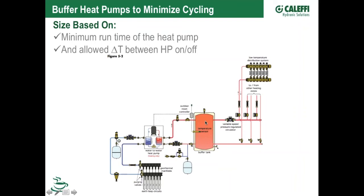So on a shoulder season day, if it's, let's say, 40 degrees outside, we don't need the full temperature out of this tank. We're just going to mix and modulate that tank temperature to exactly what the load needs. We make different mixing blocks from Caleffi that we can put right out here on this manifold that could mix that temperature down. You could have multiple temperatures going out to different loads, high, mid, and low temperature applications. So we've got all the components to put these different systems together.